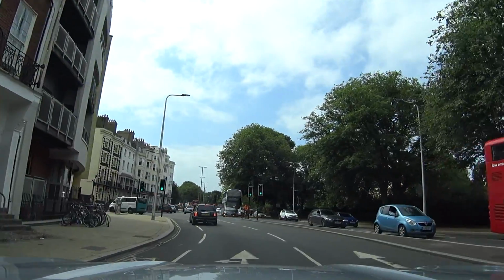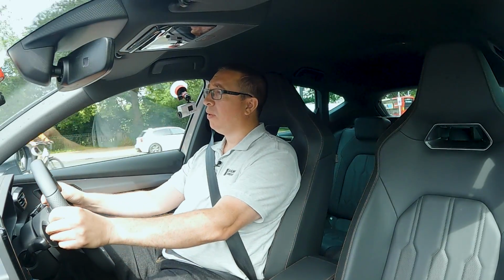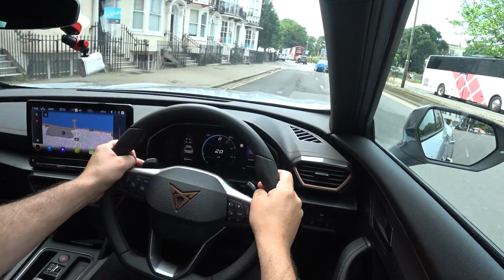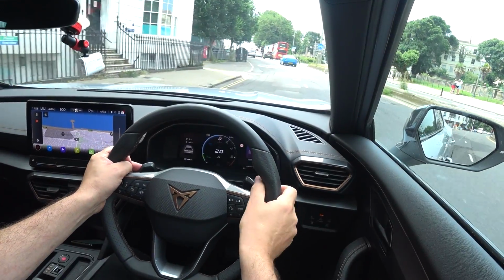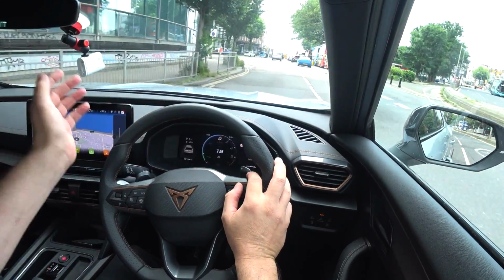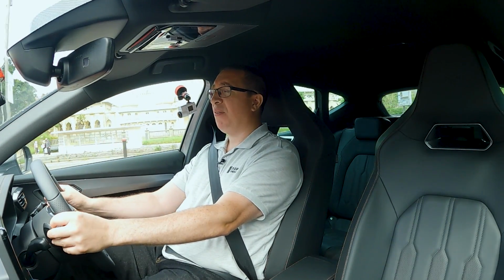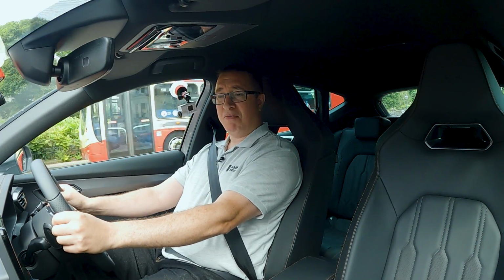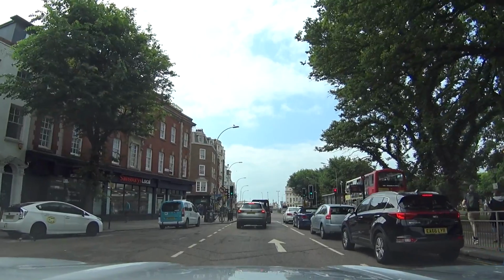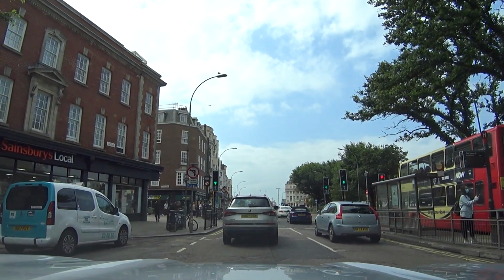Driving around town like this is where an e-hybrid really comes into its own. You're not clogging up everyone's lungs with horrible fossil fuels. It's quiet, it's relaxing. There's loads of torque in here to get you off the lights, because driving around a town with a petrol engine really is very, very inefficient. So the car is doing its thing. It's chosen that it's the best mode to be in, and that's it. So I really like that.